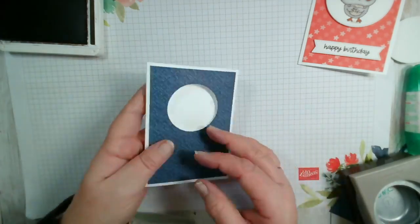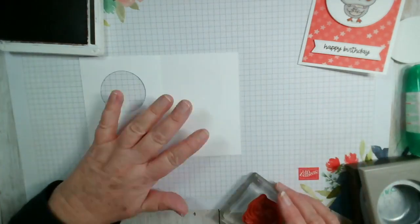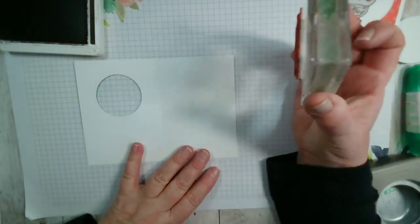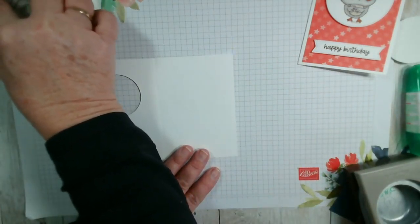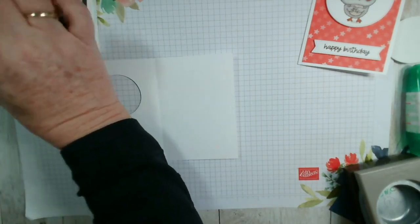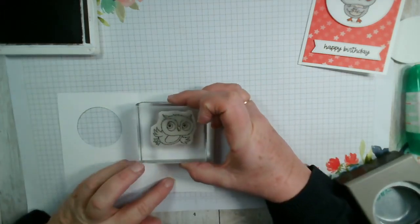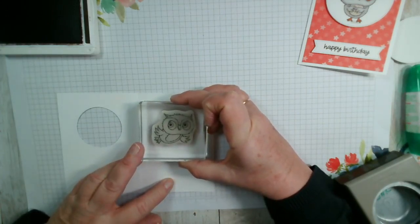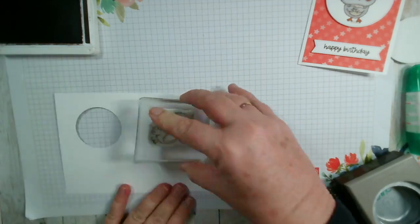So I've created my aperture, albeit with a little bit of excitement. If you want to watch how not to do it, go and watch the replay afterwards. And we're going to position our owl in there. I'm going to ink him up, or her up, with early espresso ink. Oh good, I'm glad we're agreeing on the flying one. And then I'm going to stamp it in here. There we go. Hopefully that's mostly in the aperture.